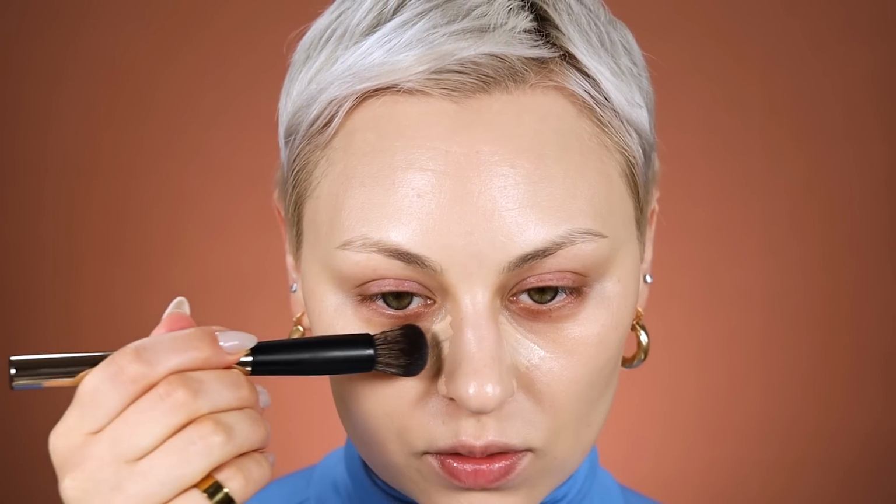Oh, sorry, the concealer shade. Oh, you know what? It doesn't say. I took it out of the box and I threw the box away. That's what it was. It's kind of annoying. I don't know. It might be a more neutral color. It's giving me a little bit more yellow though, so I don't know.